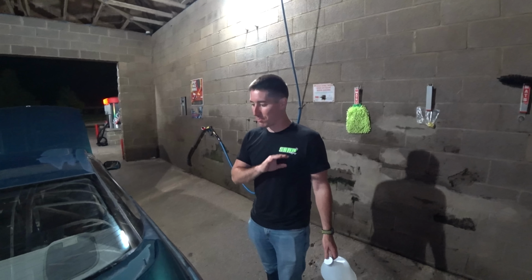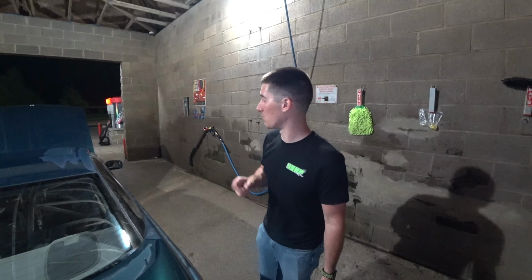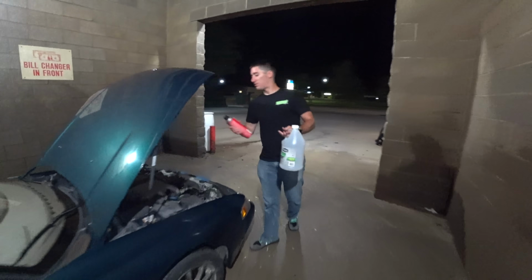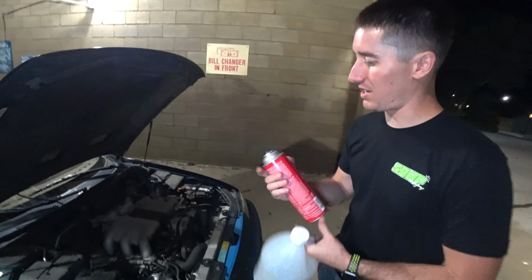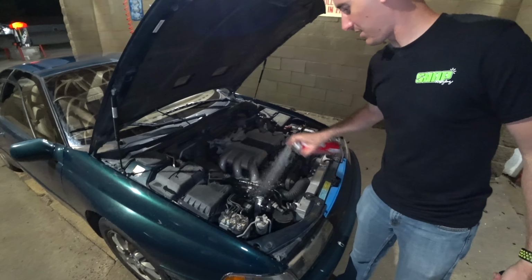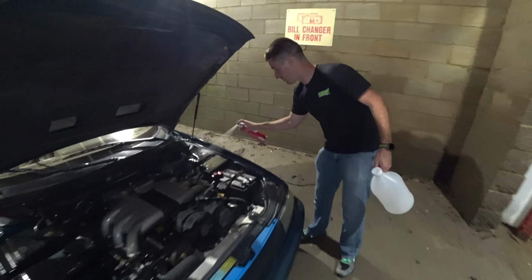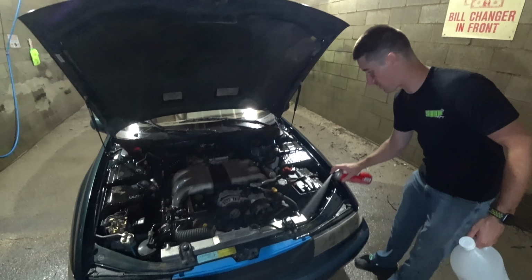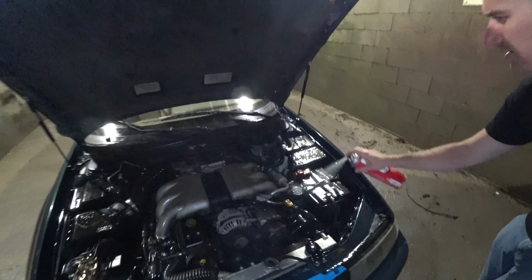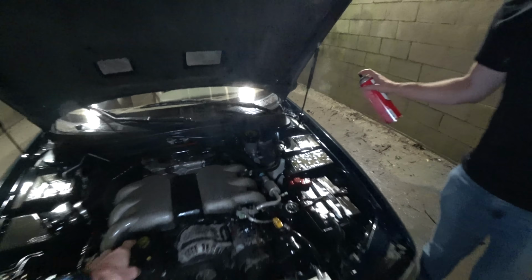So, we're gonna completely hand wash this car now, and hopefully it looks wonderful after. First, we're gonna take some CRC engine degreaser here and clean the engine bay out too. So I'm excited about having a nice clean engine bay. Let's just hit everything that has grease on it here. Brand new battery, always great. Lots of grease right down here. Make the engine look nice and new. We'll let that set for a few seconds and hit it with water.